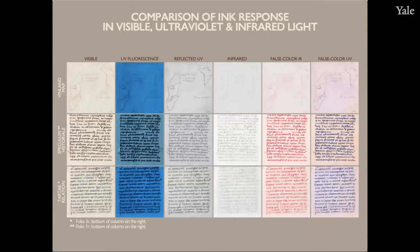Note that the speculum samples in the center are on paper, while the Tartar, the bottom row, and of course the Vinland map on the top are on parchment. The extra light application of ink on the Vinland map may be one of the reasons for the inconclusive results. What was certain is that more analysis of the material used to make the Vinland map is necessary.